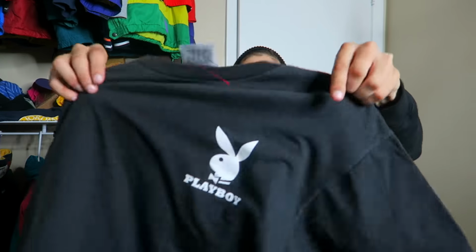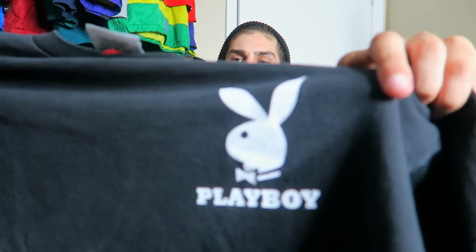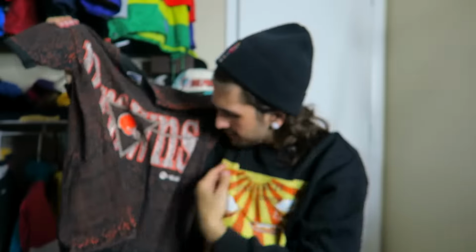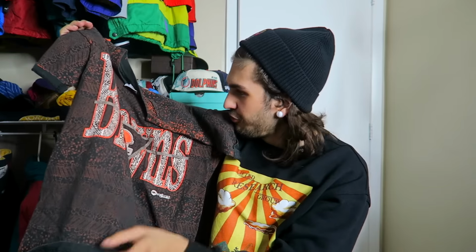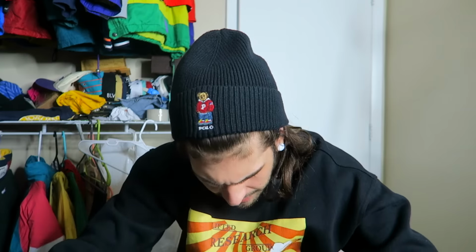Size XL, we have this Cross Colors Playboy shirt. This is vintage. You could tell by the weight on this shirt, as well as made in USA. Size large, but could fit like a medium. We have this Browns. I wonder if there's a timestamp. There's not, but the print is football players. Let me see if I can show this on camera. Is the back even better?